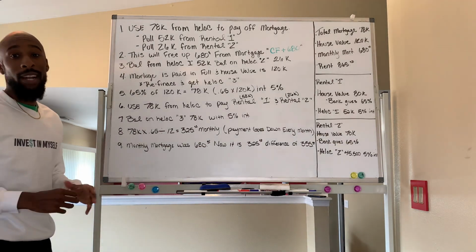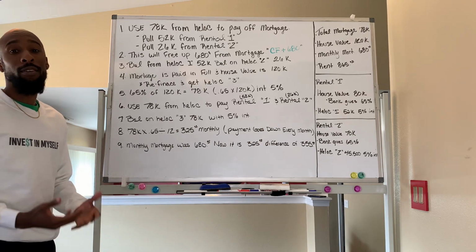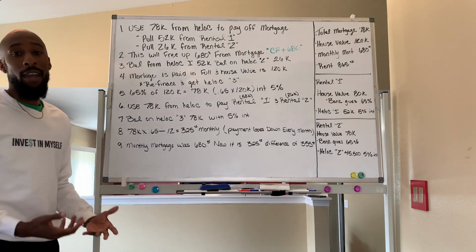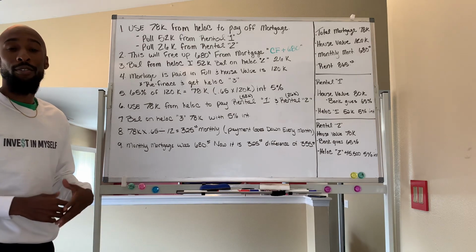Now, if somebody is actually doing this step and paying off a mortgage, what you need to note is you want to specifically call the bank, because they're going to give you the balance that you need to pay off, because sometimes it's really not the balance that you see on your statement.